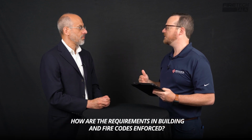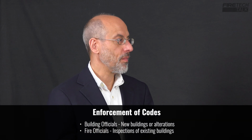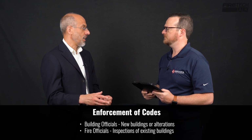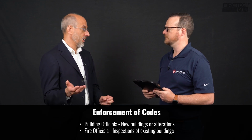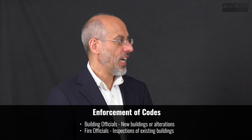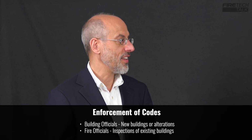So we've discussed how codes are developed and adopted. Can you touch on enforcement? Sure. Building and fire code enforcement usually occurs at a state level or at a locality level. So whether it's at a state level or it's at a local level, there's usually a building official. They're going to enforce the building code when a new building's built or when a building is altered. But then there's also fire officials like a fire marshal, and what they're going to do is enforce a fire code that is intended to verify that that building remains safe from fire.